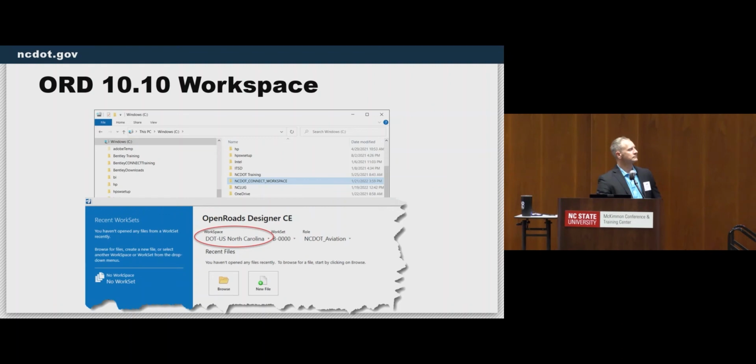This has to do with how the configurations are loaded. They're loaded in a very specific order. So by the time you've loaded that North Carolina workspace, the role is further down that load stack. So you have to get back out and load it from the beginning to get it to load correctly. This is just a quirk of the software that we're going to have to work around for now. So anytime you change that role, you'll have to do that.